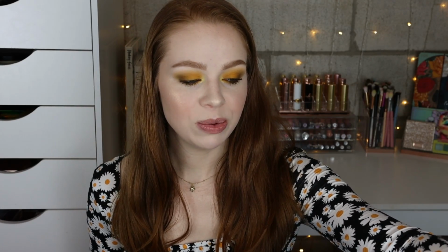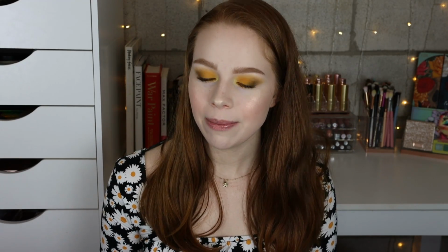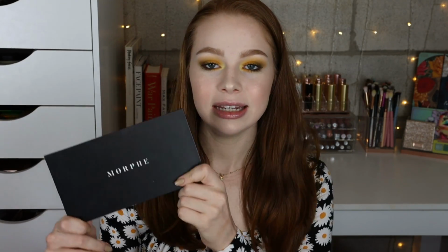I actually think I'm going to keep this out in front of me because I haven't remembered to reach for it as much, but every time I do use it, I love the look. So number 4 would be, I think this might have been the first palette I bought during the new year. This is the Morphe 18B palette, and this is honestly the best palette that Morphe has ever made, and it's kind of crazy because I hear nobody talking about this, but it is so good.